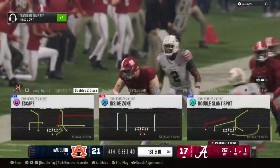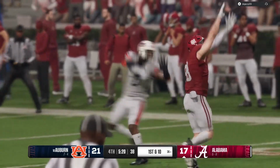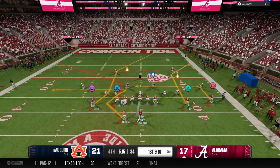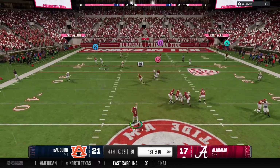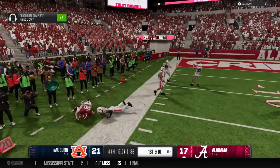I wasn't sure they were going to be able to catch it, and they finally did, but they gave up a huge play. Well, how about the offense setting that play up? We've seen earlier in the game a couple shorter throws. They're just trying to suck those safeties closer to the line of scrimmage, anticipating that they would get an opportunity to take a shot. They called the perfect play at the perfect time right there.